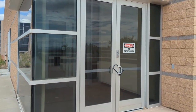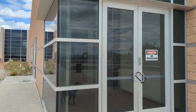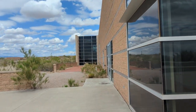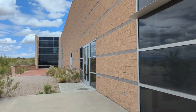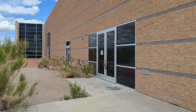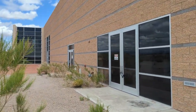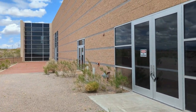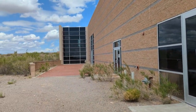Blows me away that there's no graffiti. None of the windows are busted. You never see that.